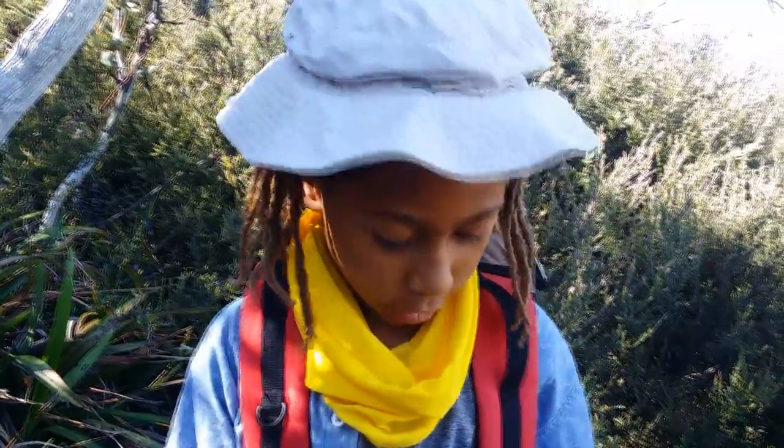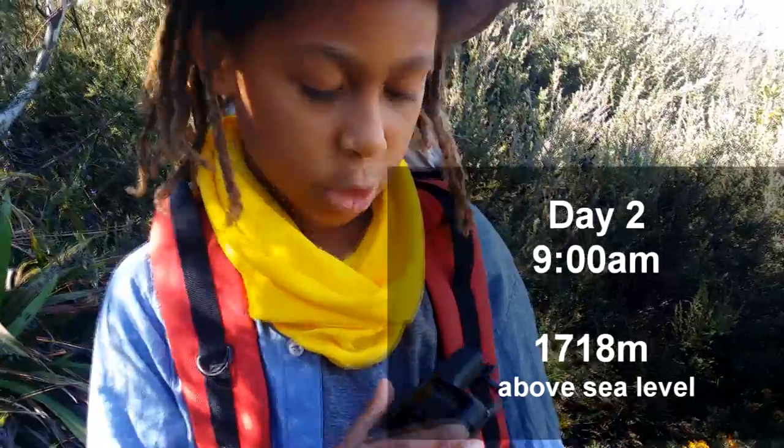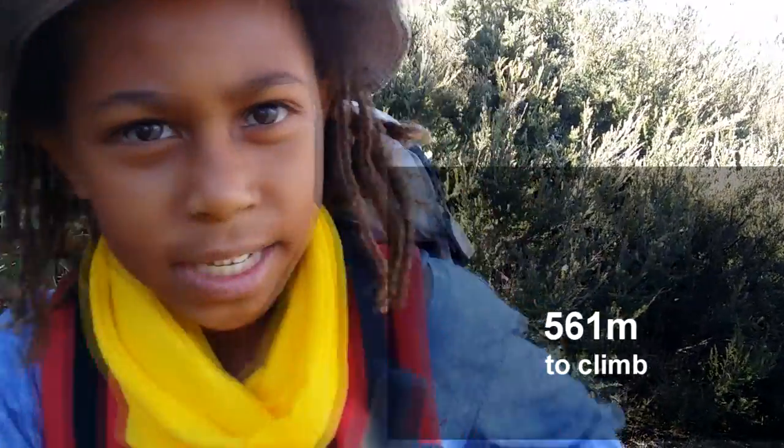If we don't make it to Guzzy, we'll camp at Wilkinsons, even though I don't know where Wilkinsons is. Day 2, 9 o'clock. We are at 1,718 metres.